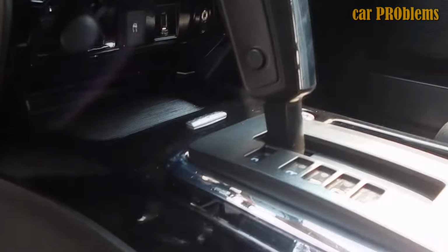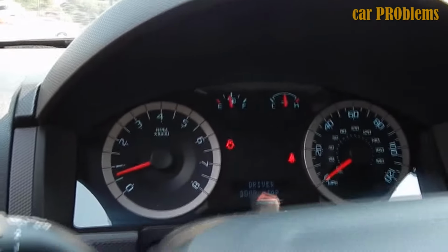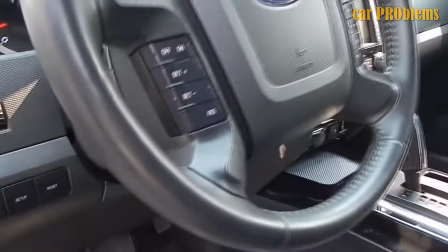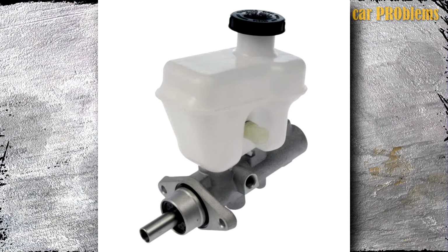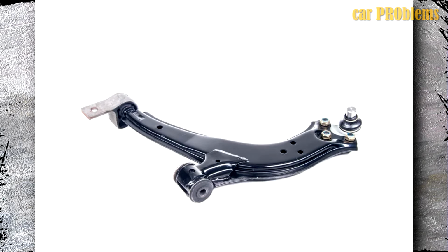According to information from RepairPal, regular annual maintenance costs $544 per year, and that's a little bit expensive. Most second-generation Escapes on the market will have over 100,000 miles, so prospective buyers should be ready to spend $200 on a brake master cylinder, $450 on a blower motor, and $200 on control arm bushings.